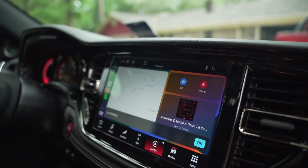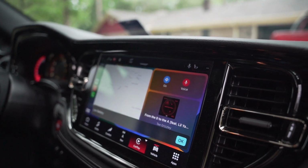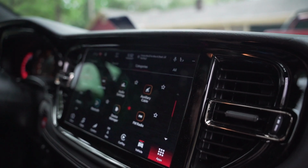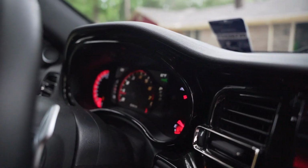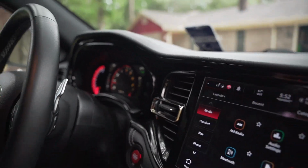It's got cooled seats, heated seats in the front. It's got heated steering wheel. It's got, man, navigation, of course. It's got all this crazy infotainment information. It's got everything. Gorgeous screen. I love the monitor as well. Beautiful. I love that, man.